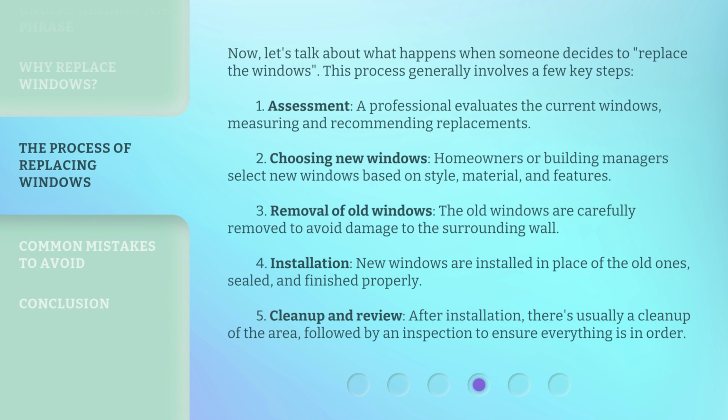Now, let's talk about what happens when someone decides to replace the windows. This process generally involves a few key steps. 1. Assessment. A professional evaluates the current windows, measuring and recommending replacements. 2. Choosing new windows. Homeowners or building managers select new windows based on style, material, and features. 3. Removal of old windows. The old windows are carefully removed to avoid damage to the surrounding wall. 4. Installation. New windows are installed in place of the old ones, sealed, and finished properly.